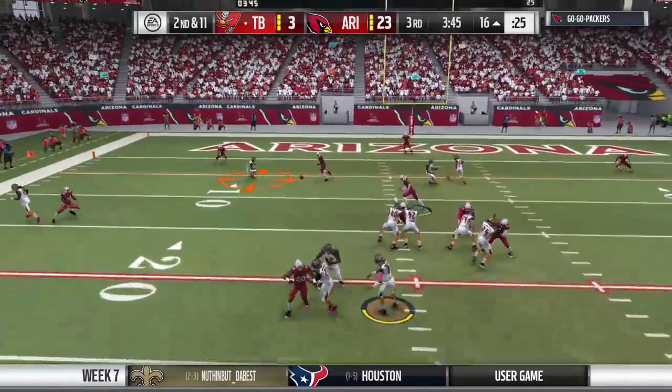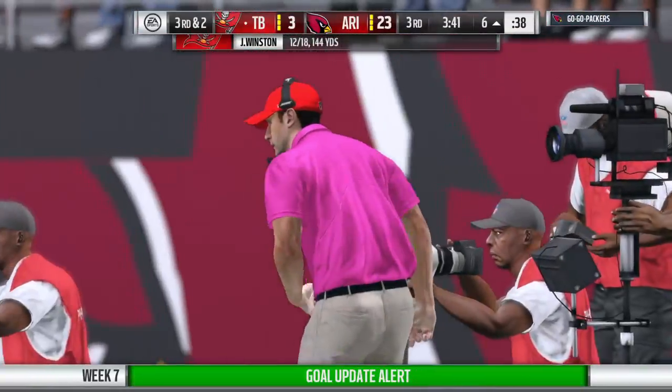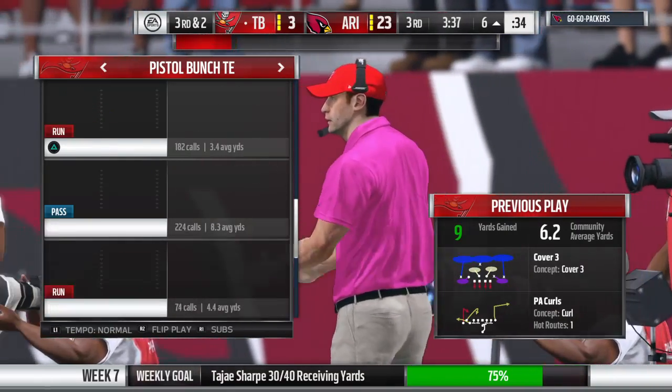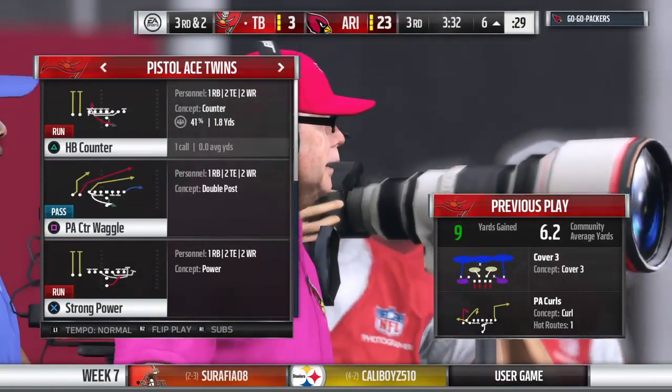Now a second down throw for Winston. Throw left side, complete to Sharp. They'll get 9 there as that sets him up better for third down. It is hard in zone coverage to stop a curl route because when they see it, they just try and find the open spot and sit down.